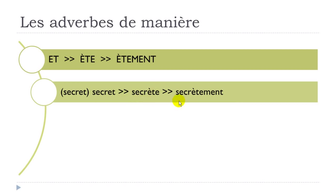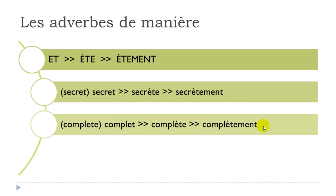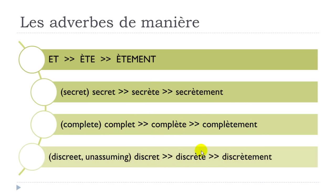Complet, complète, complètement. Discret, discrète, discrètement. Okay, so one more time. Secret, secrète, secrètement. Complet, complète, complètement. Discret, discrète, discrètement. Okay, so let's see another subgroup.